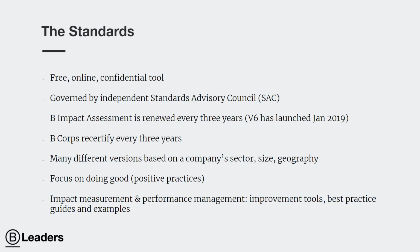And the tool itself measures impact, and it also is a performance management tool. So we have built into it improvement tools, best practice guidelines, as well as examples from other B Corps on how they are carrying out specific practices, to enable organizations to use it as do-it-yourself consulting. So even you as a B leader, you could use this as do-it-yourself consulting. We have resources all the way from the UNGC library to B Corps themselves offering their case studies or examples of how they have improved on certain areas. So all of these are meant to ensure that organizations not only take an assessment and get a sense of where they are right now, but they're also able to identify areas of improvement in the long run.